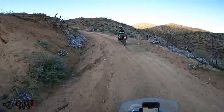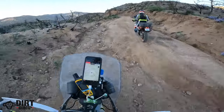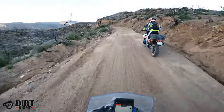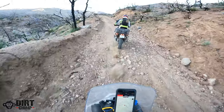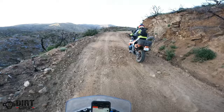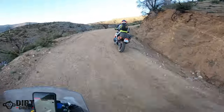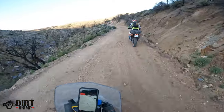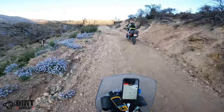The sun is setting on day one. What a great day it was. Two stages of the Arizona BDR almost under our belts. We think we've just wrapped up the really bad section of Pioneer Pass, and if you're on a big fat bike like a 1200, you may not want to go in there. Really loose sand, and it could be quite a handful for you.